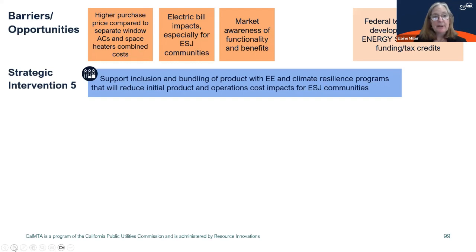And again, this hits the barriers of higher purchase price if there's incentives behind it, bill impacts, if it's coupled with something like LIHEAP programs that help offset those costs for low income, and work overall on market awareness and functionality if other programs are taking this on in their portfolio, and leveraging the Energy Star specs and development, and the Energy Star label, of course.